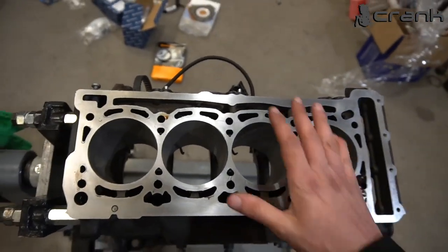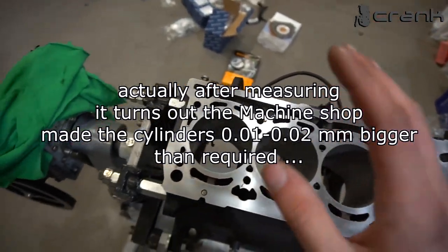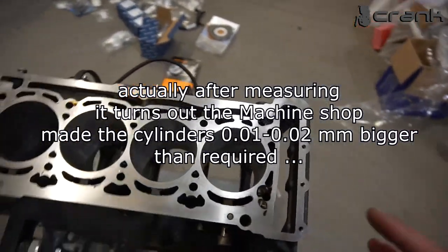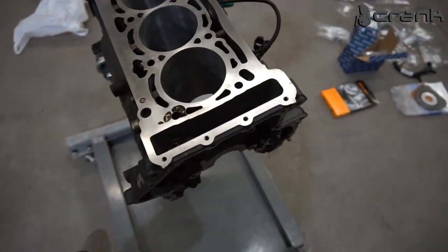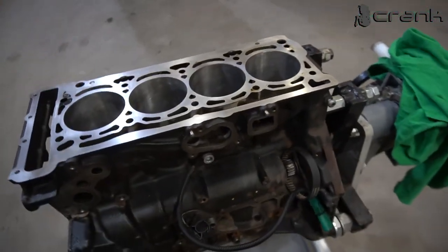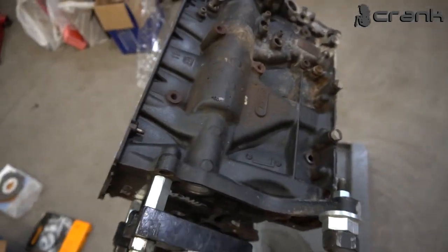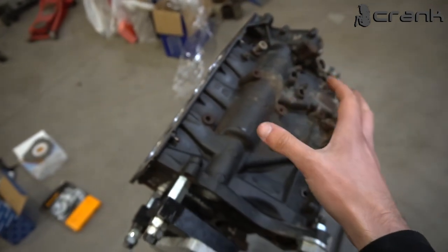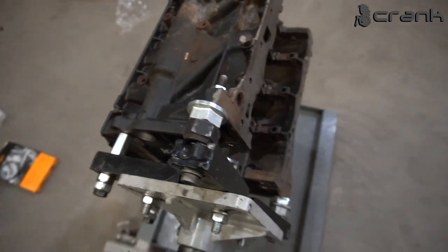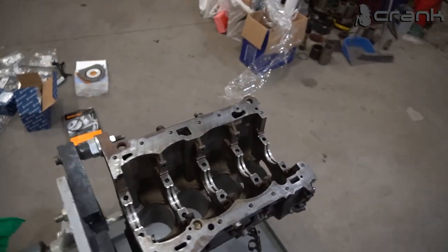So yeah, we have done this. Right now the clearance is 0.05, so everything is in spec. I just decided to show you what else we're going to change when you're removing everything from this engine and after that reassembling it back together. And actually I just want to say a few words about the design of this engine. The biggest plus is that the cylinder block is from cast iron, which means a lot. This means that this engine has a lot of potential and probably is never going to have an issue with this.